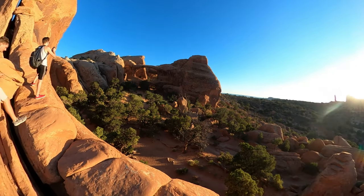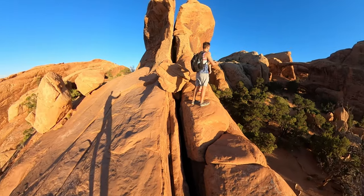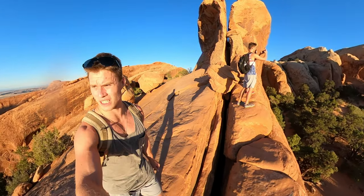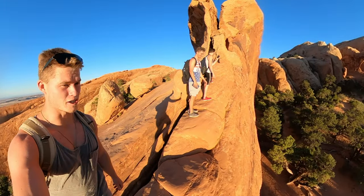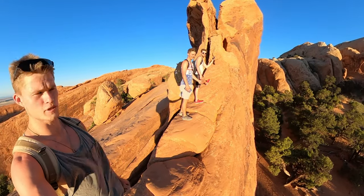Pretty cool so far. It's about 7:50. It's gonna get dark soon, so we're gonna try and hike around the park, and once it gets dark, hopefully we'll see some rattlesnakes or something and get an up close shot.